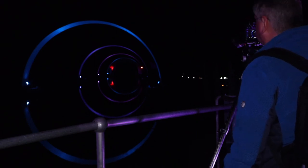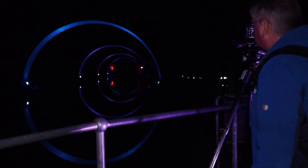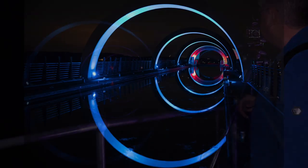Right, so I'm just hoping that that blue ring's going to change colour, because I've probably taken about 3 or 4 shots of that blue ring.